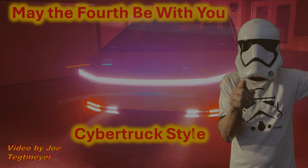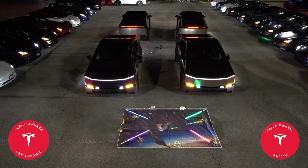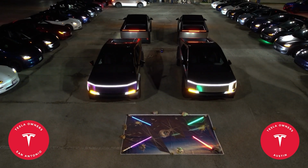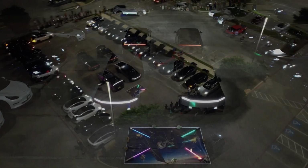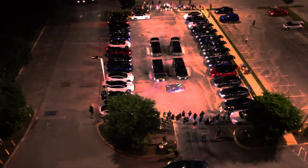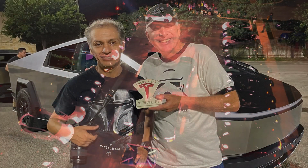This one here is of my Cybertruck, and I don't have any of the sound right now because most of that is copyrighted information. But if you would like to see the full video of my Cybertruck, go to my YouTube channel. Also, in conjunction with the San Antonio Club, we had a lot of cars out for another one of these light shows. I did the drone flights and the video editing for it, and I think it came out really well. So make sure you check out this video too on my YouTube channel.